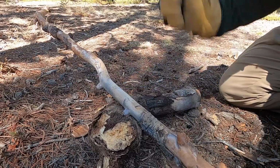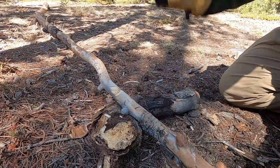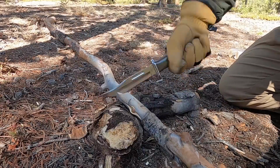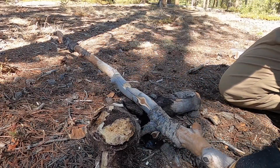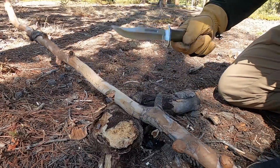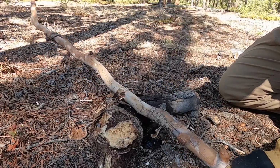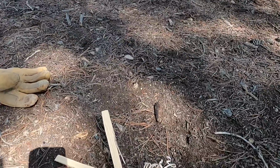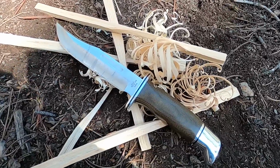And then you get a micarta handle instead of the stabilized polymer, which basically, from what I understand, is what they make bowling balls out of. That's like the original 420 high carbon with the black handle that's super slick. Now, the micarta isn't that much more textured. You get a little bit more warmth. It's more about the look to me. It just looks that much better with the micarta over the black handle.